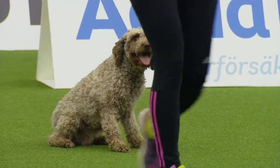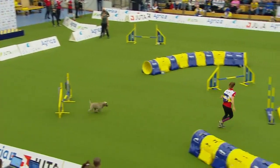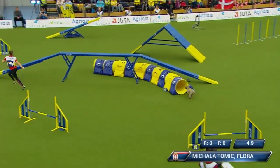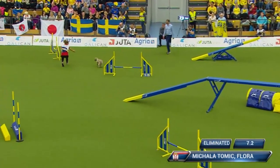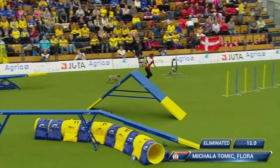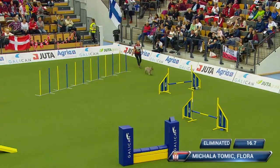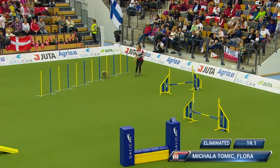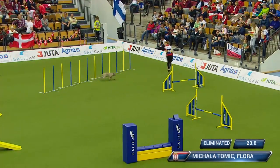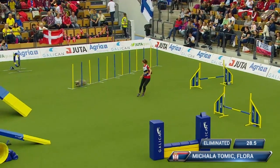We have the first Lagotto Romagnolo ever in a world championship. This is Flora from Serbia with Mikala Tomic. And this dog is only 2 years old. Unfortunately, they are eliminated, but they keep going. And I think we will see this dog more times at the World Championships with more experience, for absolutely sure. This is a very young dog, doing its best, but making some baby dog mistakes. And that's allowed.